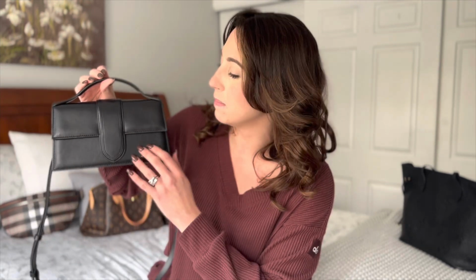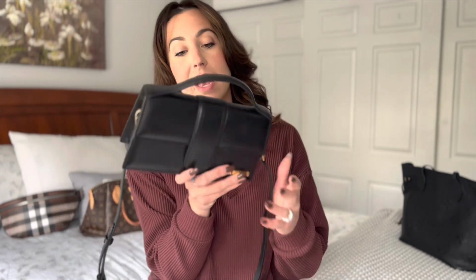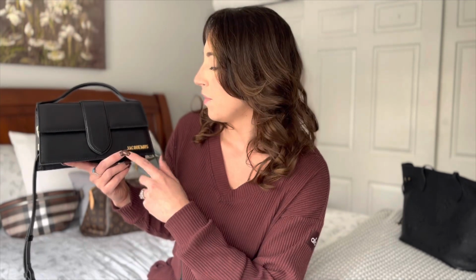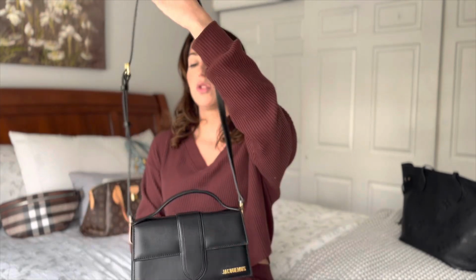I like that it's matte. It's shiny, but it doesn't scratch. I don't know what material this is, but it's definitely not lambskin, so it has been through it and there is absolutely no scratches at all on it. The detailing is all black, so again, it seamlessly goes with any black outfit or any neutral outfit. The Jacquemus is in gold, and they have an adjustable crossbody strap.